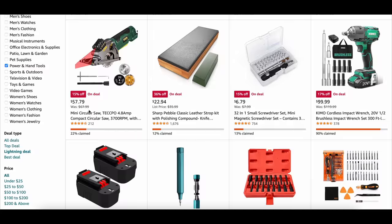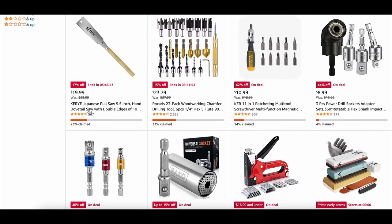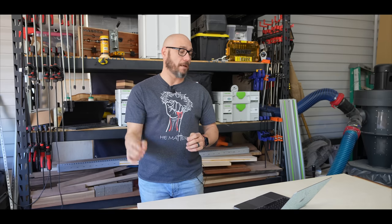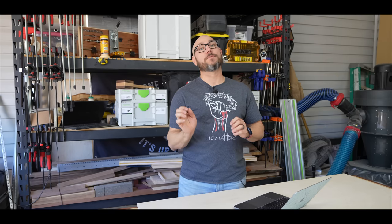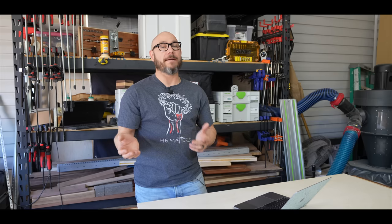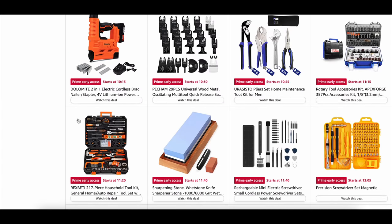You can see right here, it tells you when the price is going to end. So if you want to save $4 on this Japanese pull saw, you can do that. And you've still got 5 hours and 45 minutes, so long as they don't sell out. Now, the really good deals will sell out pretty quick. That's why you've got to be kind of quick here. You can see it's 23% claimed, so it's going to tell you how many more they have in stock as a percentage. Typically, these are going to be about a page long, so you can scroll through those pretty quick.